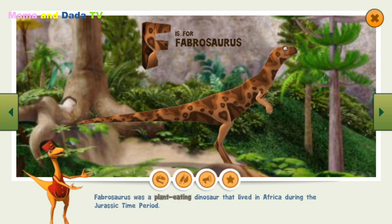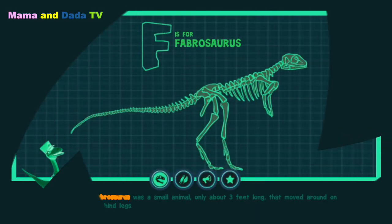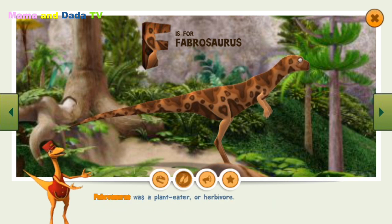Fabrosaurus was a plant-eating dinosaur that lived in Africa during the Jurassic time period. Fabrosaurus was a small animal, only about 3 feet long, that moved around on its hind legs. Like many other dinosaur herbivores, Fabrosaurus had a beak up front for grabbing plants and teeth behind for slicing them up. Fabrosaurus was a plant eater, or herbivore.